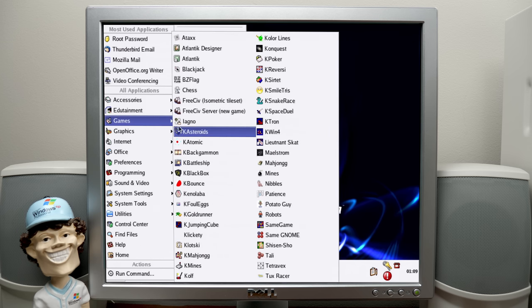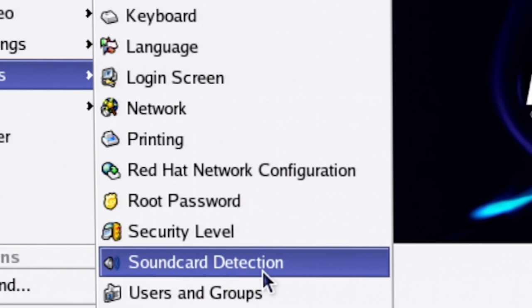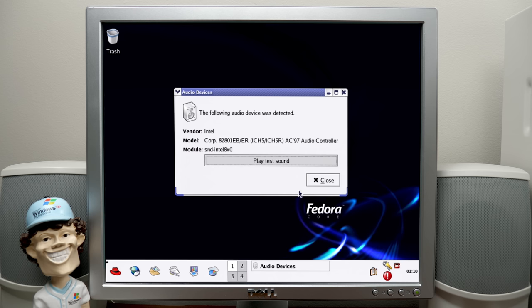And there's, you know, some GNOME programs as well. There's a ton of games. Tux Racer, what is this? I guess we don't have sound working. Let me quit out of this and see. Sound card detection. Nope, we got nothing.